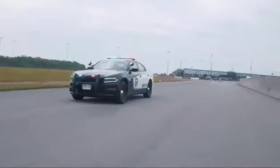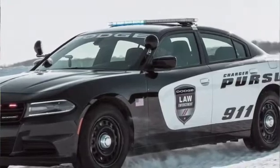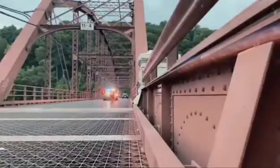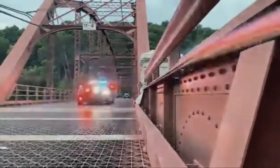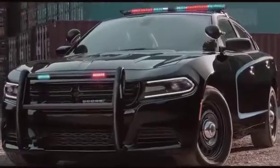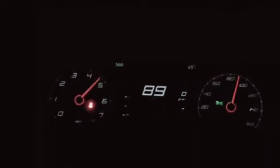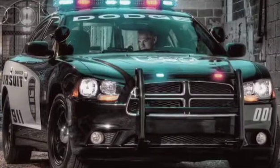Number 5. Dodge Charger Pursuit. In 2006, Dodge Charger Pursuit replaced the long-used Chevrolet Impalas and Ford Crown Victorias in many U.S. police fleets, and it successfully maintained its image as a popular car for years. Although it's often seen on the streets, Dodge Charger Pursuit, with its unique, nasty look, is nothing less than a cool police car.